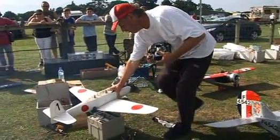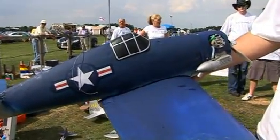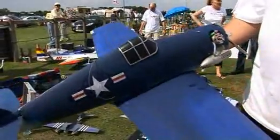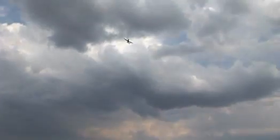This is a typical American fighter, which is a Grumman F5, or it was called a Hellcat. Very big, very powerful. And it's not a bad representation of the real life thing.